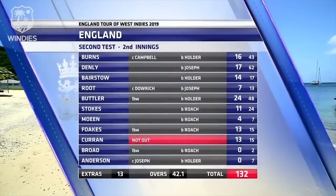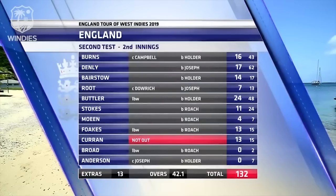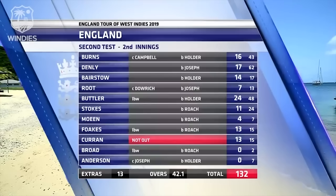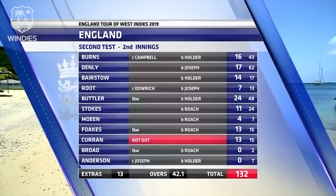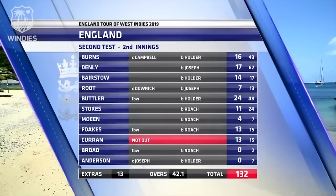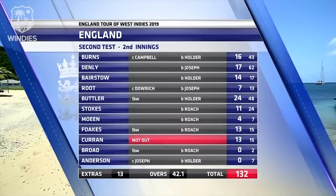England bowled out cheaply once again in just over 42 overs for 132. Very, very disappointing for a batting lineup with such depth. 24, the top score for Jos Buttler. A number of batsmen getting into double figures. No one able to carry on against some high-quality bowling.